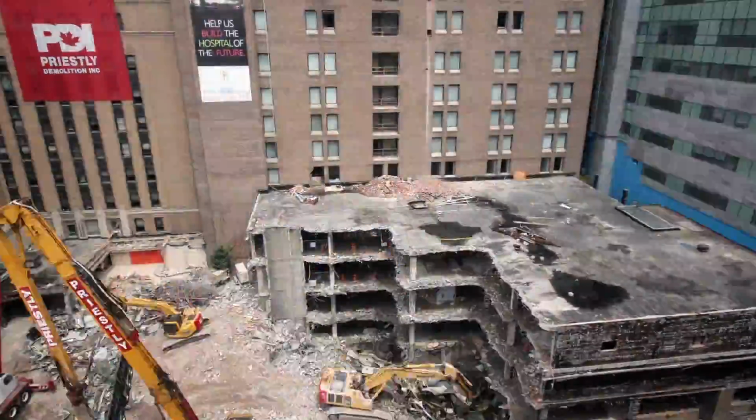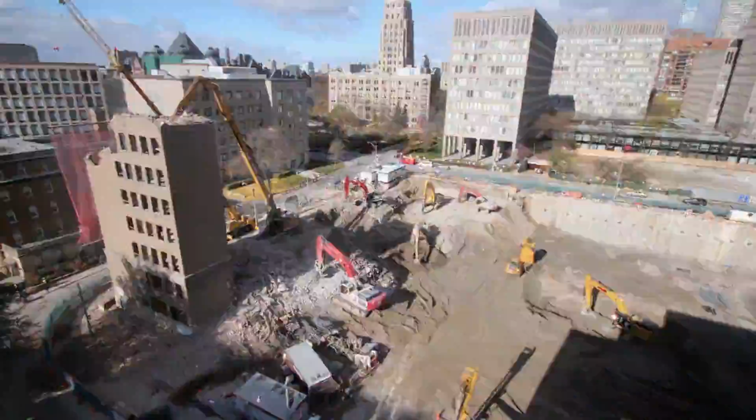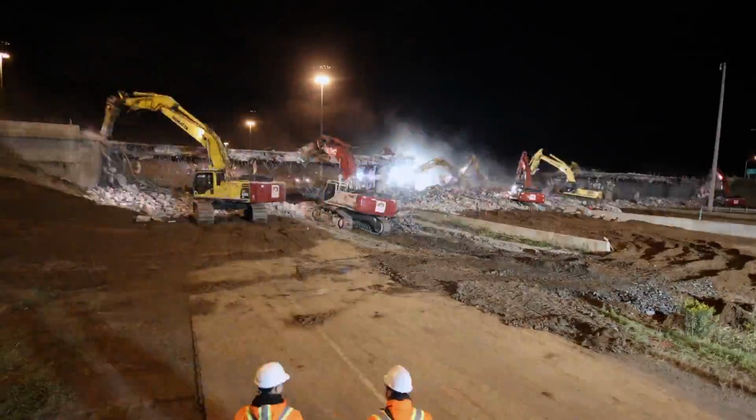Priestley Demolition is in the business of making things disappear. To put it bluntly, they make space. Space that is then transformed into useful modern constructions that will serve us into the next century.